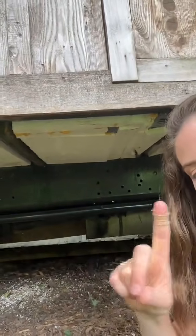So for those that don't know, a frame rail is the frame of the truck that runs down here, but this was freshly painted when I bought it, and when I bought it, it was just a cab chassis, so I had a really good chance to inspect the frame rails to make sure there wasn't any corrosion or anything like that, so they're pretty mint.